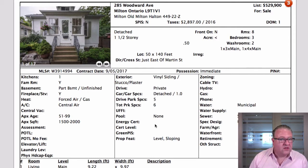It's a bit of a busier street, but the surroundings are really, really nice looking. So this one gets a thumbs up. I'm surprised it's not sold.